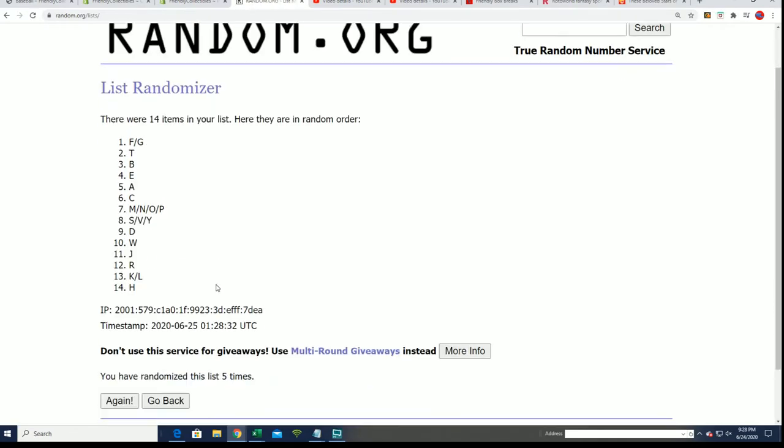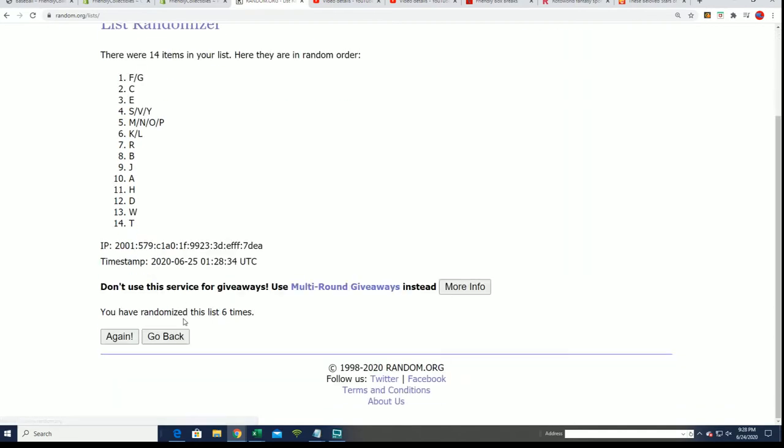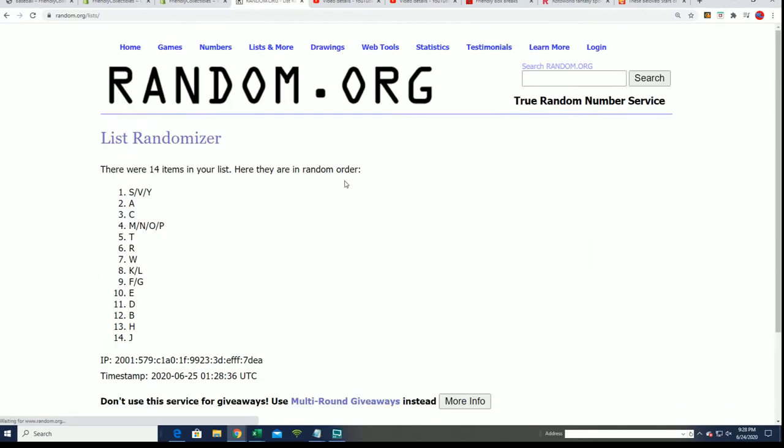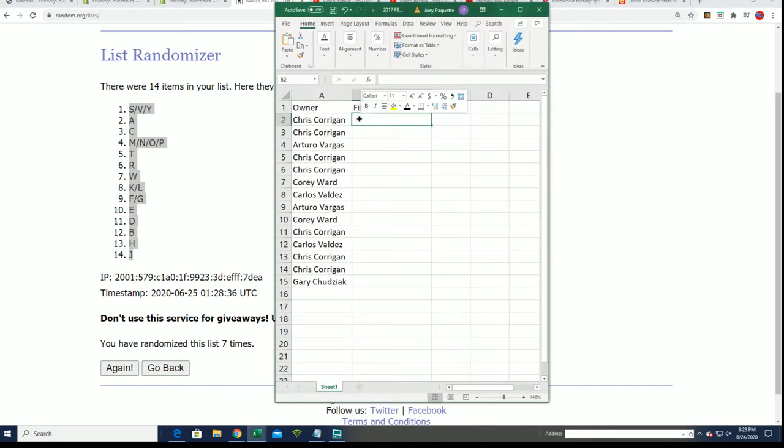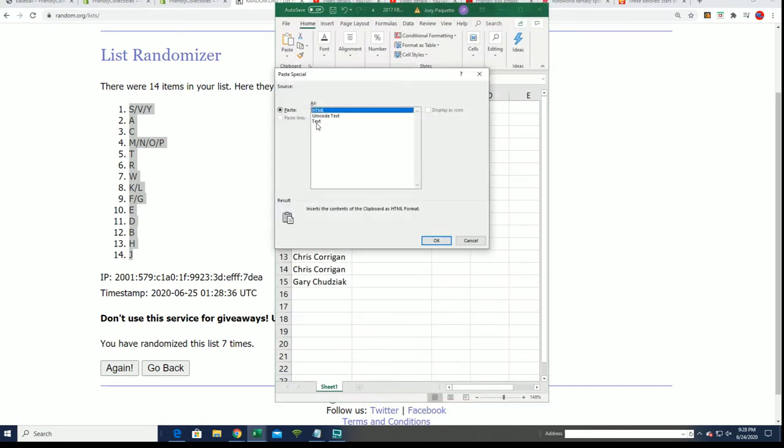Lucky number seven. All right, so that's both lists now going through the randomizer, and you can see which one you're matched up with right here. Good luck.